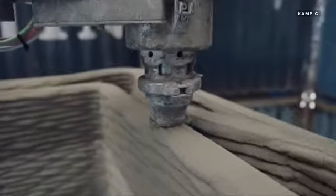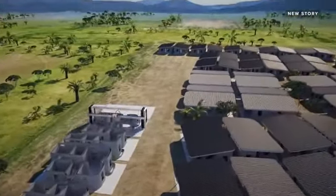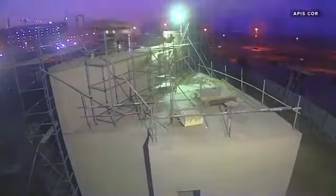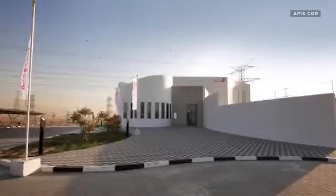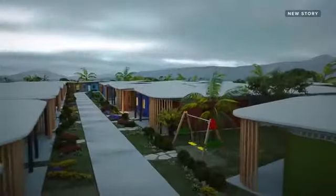This two-story home joins other exciting firsts in the field of 3D printed construction, including the world's first 3D printed community, currently being built in a seismic zone in Mexico, and the world's largest 3D printed building, which was completed last year in Dubai. These innovations in 3D printing have the potential to make construction more sustainable and make housing more affordable. But why limit ourselves to just houses and buildings?